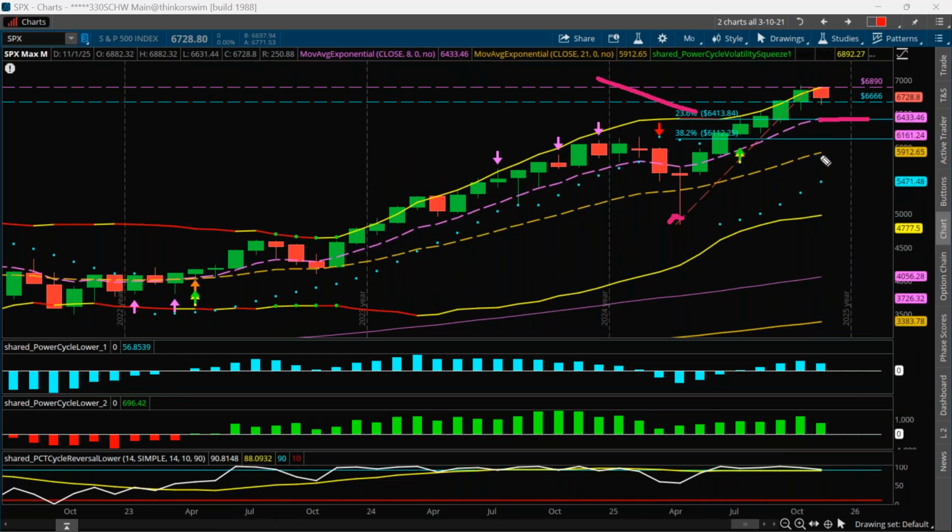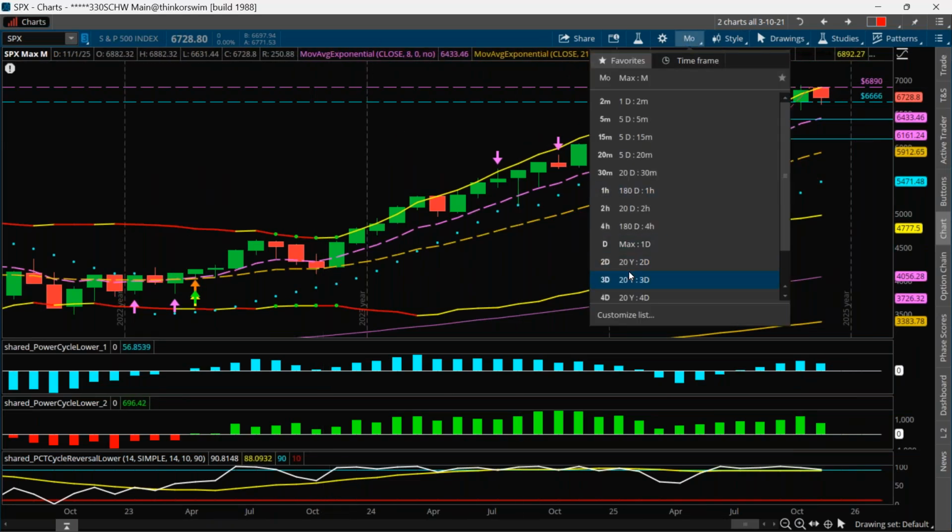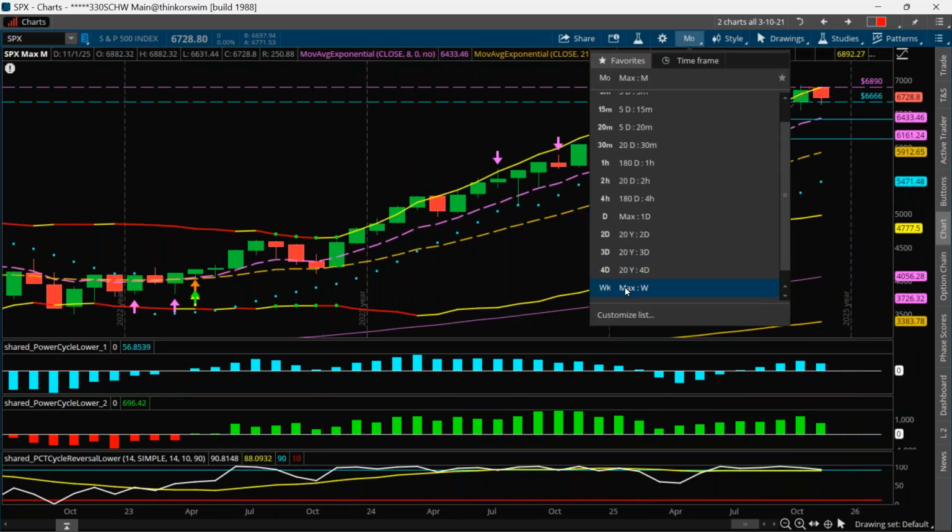Now, the 21 exponential is here, and that's kind of the mean reversion for a lot of these trends, the 20 period or 21 period. So we could get a bigger pullback, but we'd still be in a very solid uptrend. That's on the macro, and momentum is still positive to the upside. Now, we've been getting some weakness in the market, a pause, kind of stalling out a little bit, when we break it down and go down to the weekly time frame.